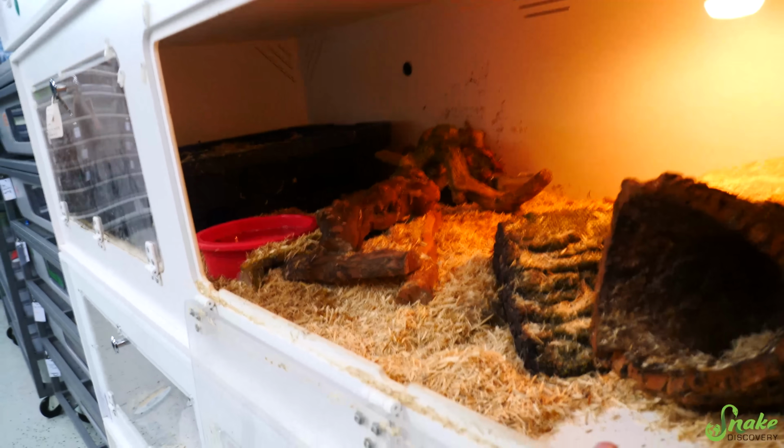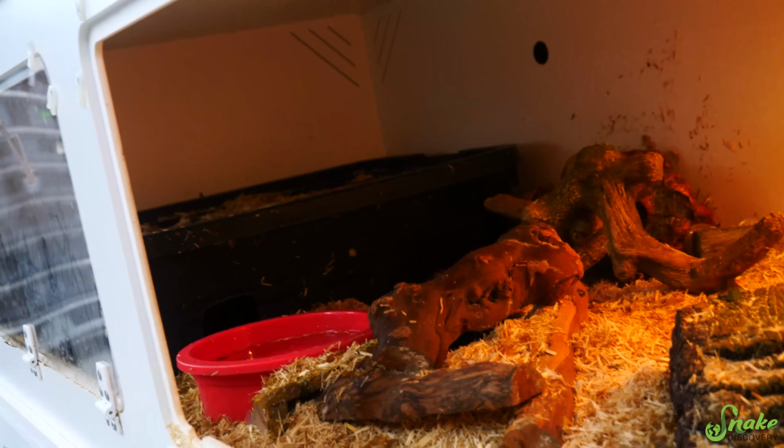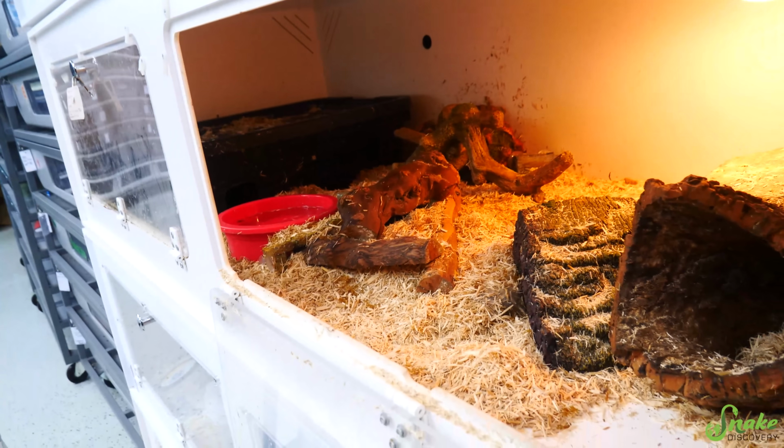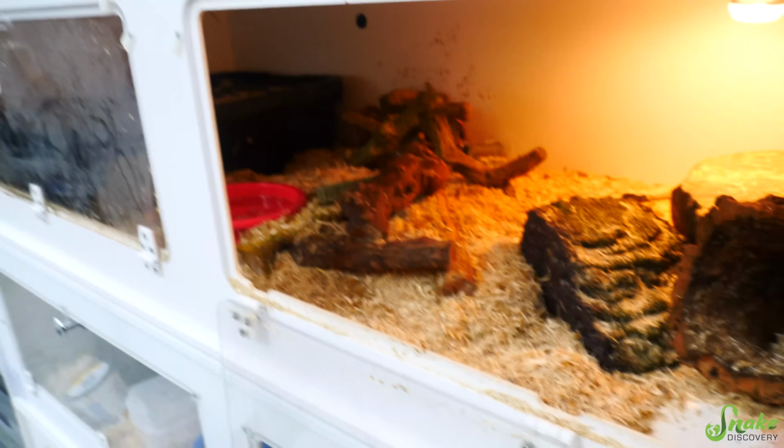And it actually works out really well because the woma python who lives in the exhibit we're gonna move him in is gonna move back here instead, because the woma python has never really been happy in the zoo. So let's go talk about what we have to do to that exhibit.